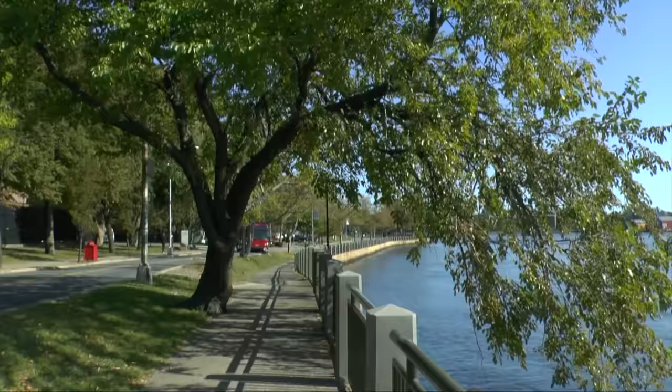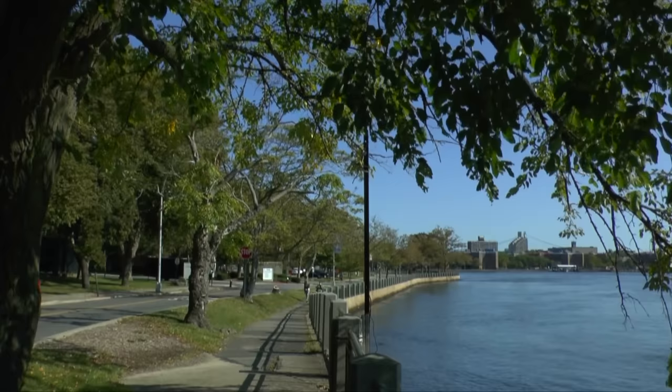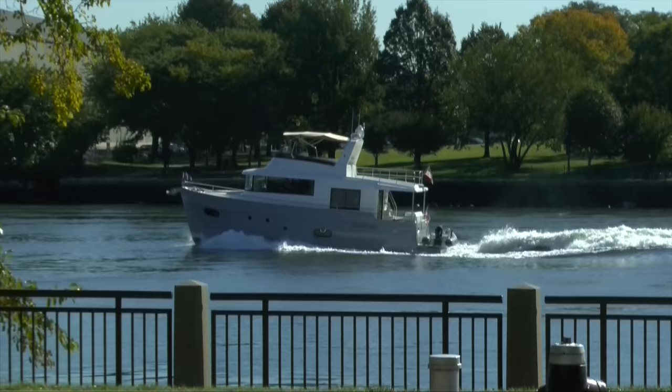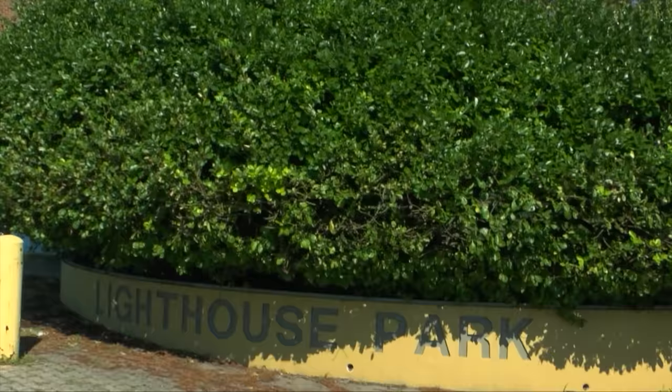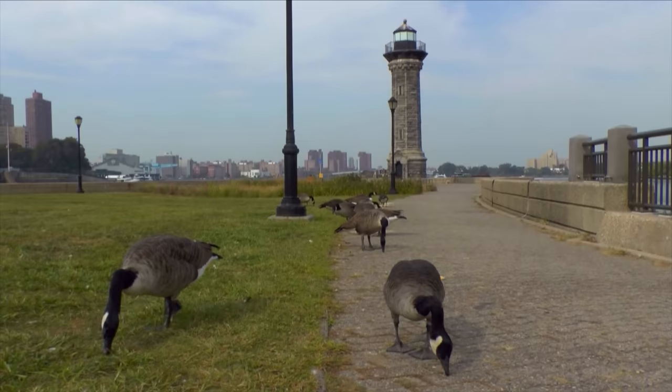There's one more landmark we have to see before leaving, the Roosevelt Island Lighthouse. So let's go to the northern tip of the island and check it out. Lighthouse Park has plenty of open space with a view of the water all around. You'll often see geese hanging out. They're used to people, so they pay me no mind.